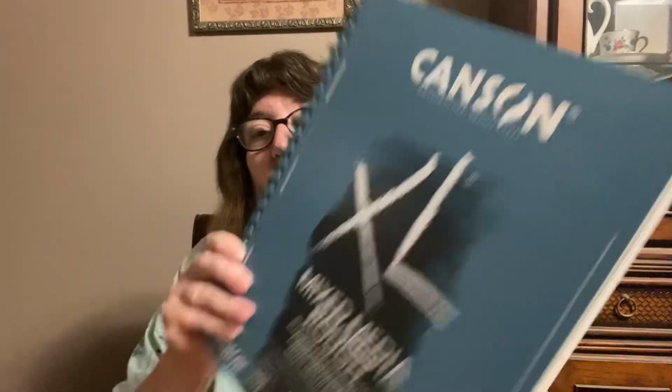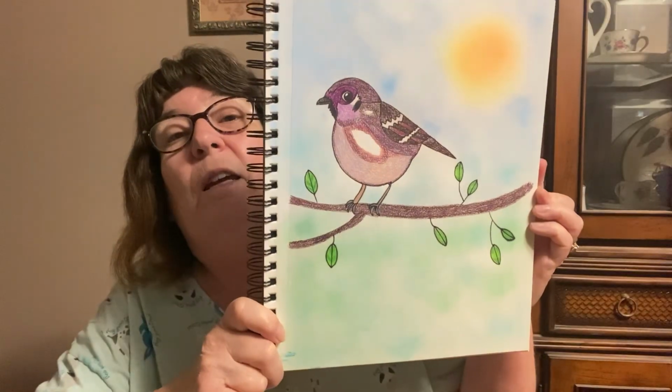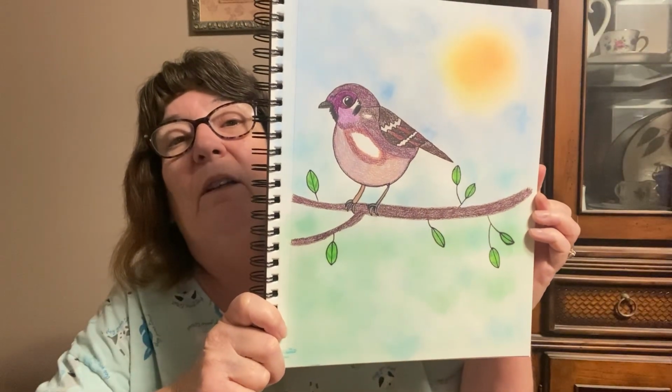Okay, and the third one is the big one, like this. I did another sparrow, and I kind of like this sparrow. I think he turned out a little better. Still not sure that I want to enter that in the fair, though.